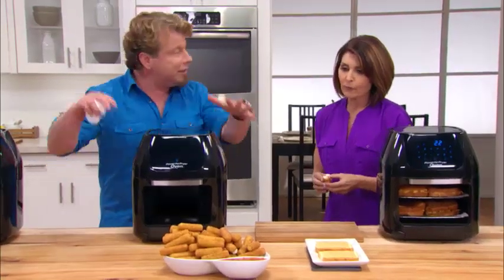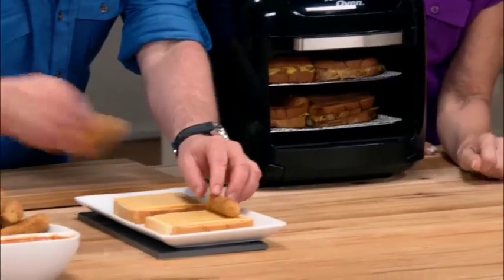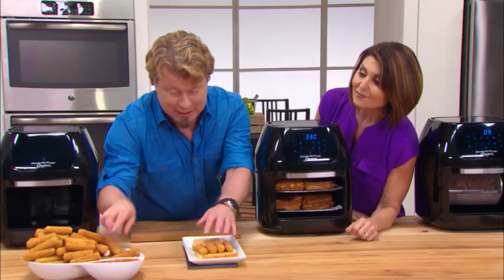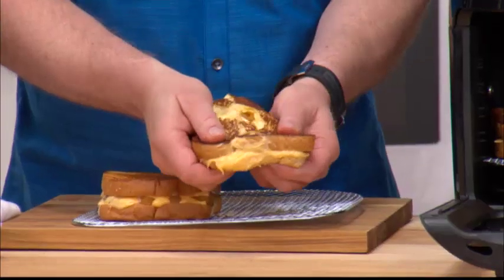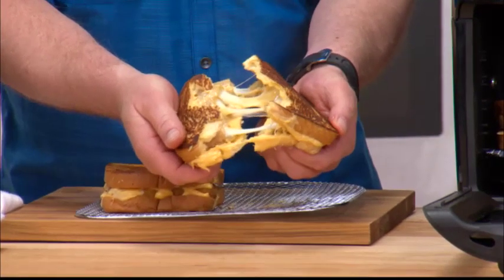But now what we're going to do is we're going to take the mozzarella sticks to another level. This is my version of Denny's fried cheese melt. Okay. Cheese, cheese, and a spot of cheese. And then more cheese, just a touch of a button, and this is what you get when you take them out. Okay. What? Oh my goodness. Are you kidding me? Now that's a grilled cheese, but it's air fried.